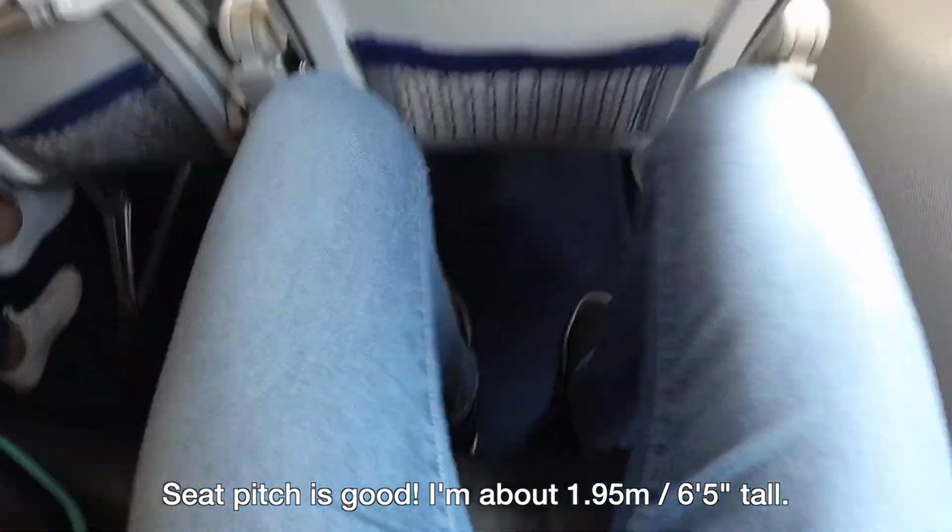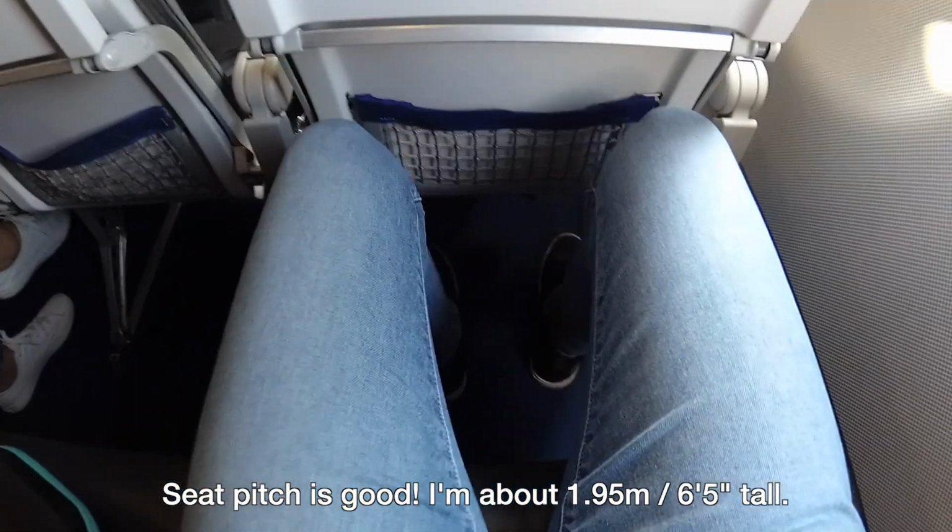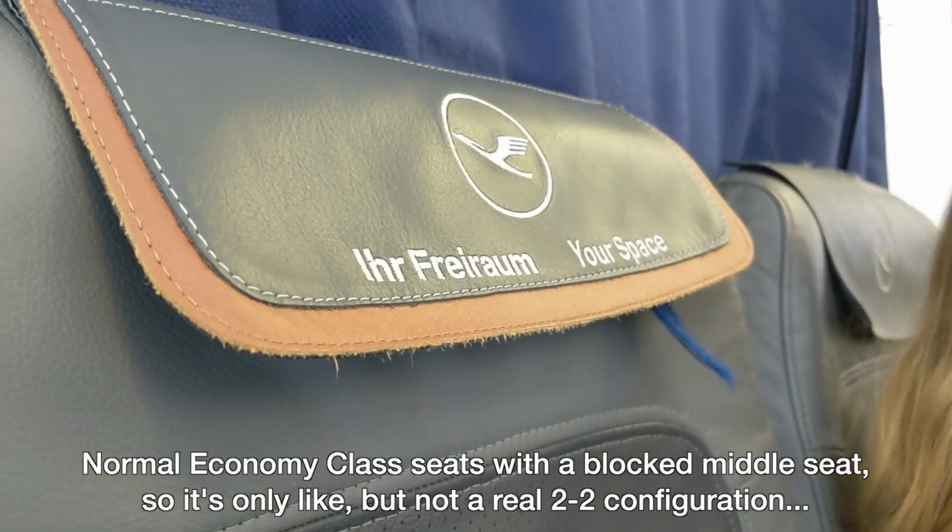To ask you to store hand luggage also under the seat in front of you, except in the first row, as well as the two emergency exit rows. Thank you.